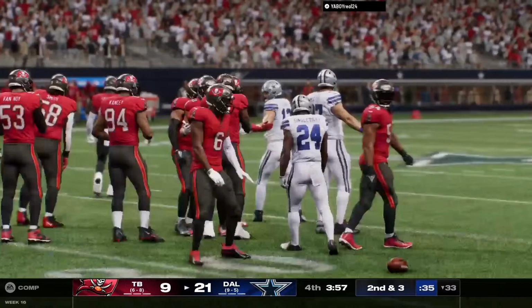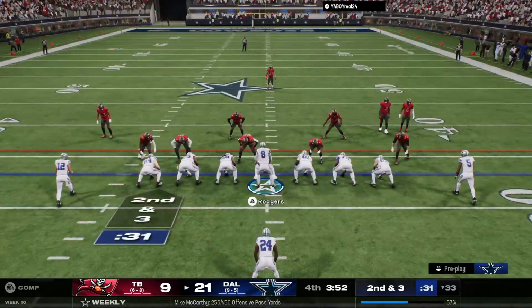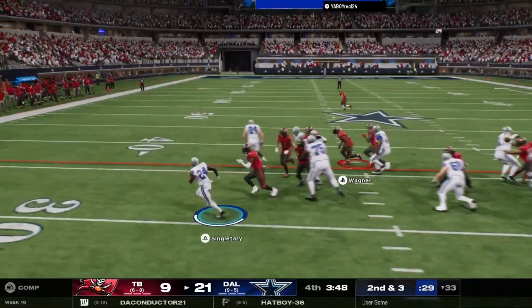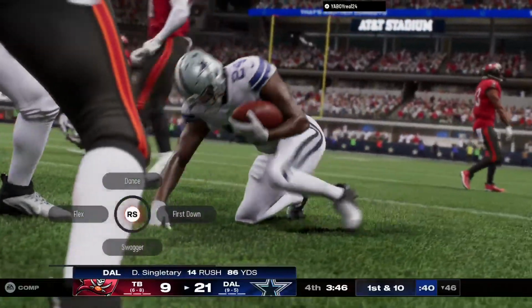But we've seen this before. When you've kind of been in shutdown mode for a while thinking that you're okay, it's hard to mash the gas again and have everything work perfectly. They've got to fashion together a good drive right here and now. Because defensively, they've got to be feeling confident. They haven't allowed a point this half.